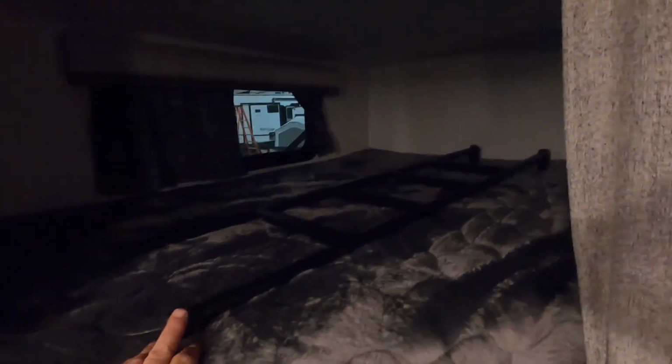There is your Elite Griddle and stand for that. In your storage area underneath your bunks. Your ladder for your bunks. A lot of individual lighting up in here. USB ports.